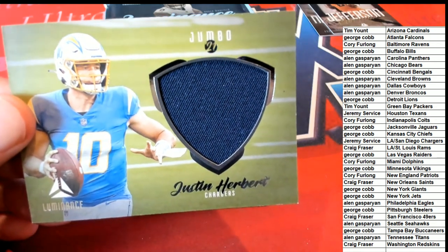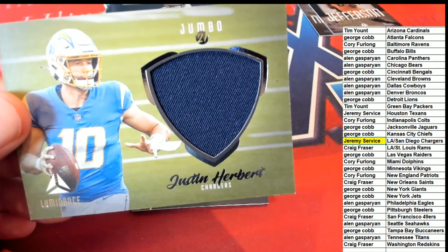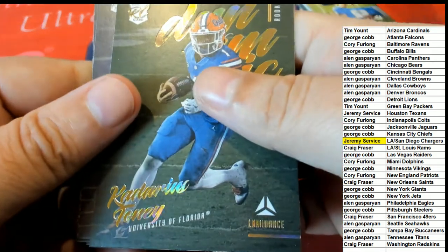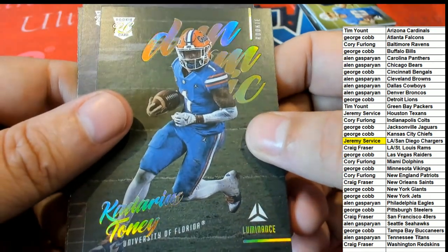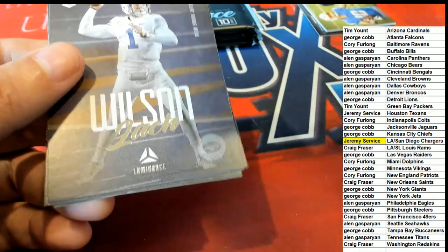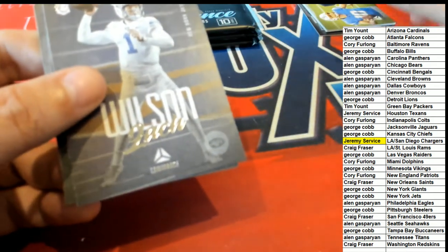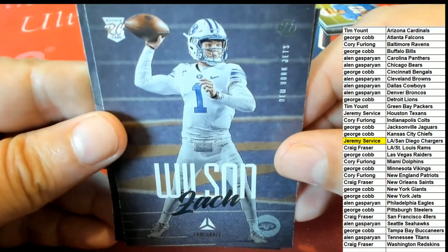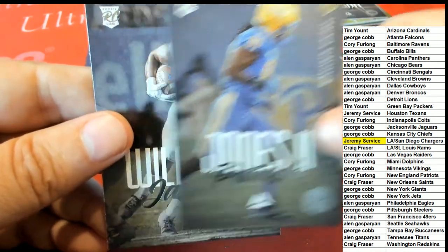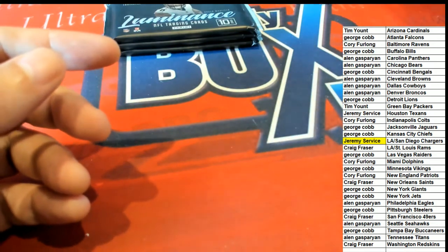So the first hit is a Justin Herbert. Nice rookie card here. Dynamic rookie. That'll go into a top loader. It's got Florida Gators all over it. Zach Wilson for the New York Jets. Who? All right, a couple of nice rookie cards coming out of here. So, yeah, pretty good first pack, right?